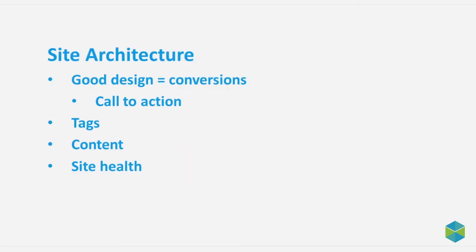So when we talk about on-page analysis and site architecture, we're going to touch briefly on good design and conversion, just because I think that's a really important aspect to also cover, at least at a very basic level. Because essentially, number one, you do want people to find you, but after they find you, you want to make sure that you're doing the right things to convert them into taking an action so that you gain a new customer.